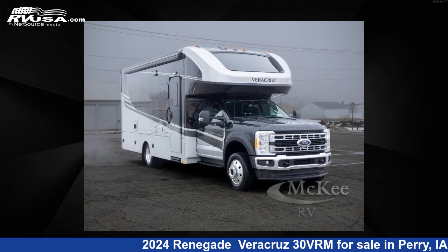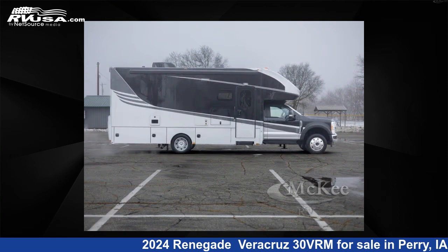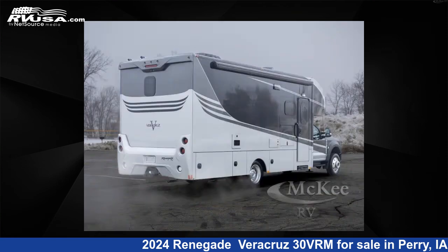This 2024 Renegade Veracruz 30VRM is a super CRV. It is located in Perry, Iowa, 50220 and is offered for sale by McKee RV.